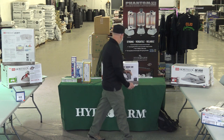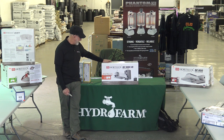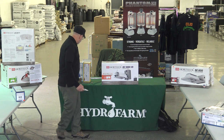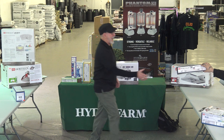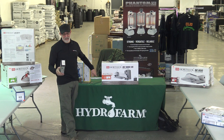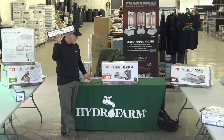So this is Hortilux's brand new double-ended system. We are calling it the 1000 VS. It is going to feature our double-ended lamp. Well, why is it orange on the box? Well, someone made the decision to change the color of this box from black to orange. That's all.